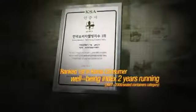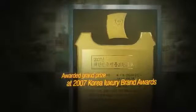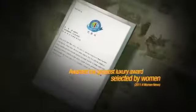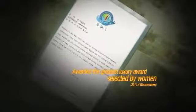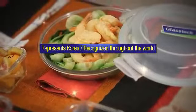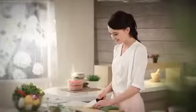Ranked first in the Korea Consumers Well-Being Index for 2 years running. Awarded the grand prize at the 2007 Korea Luxury Brand Awards. Awarded the grand prize at the 2011 Korea Representative Brand Awards. Awarded the greatest luxury award selected by women. The luxury glass seal container that lives up to its name in representing Korea and gaining recognition throughout the world.